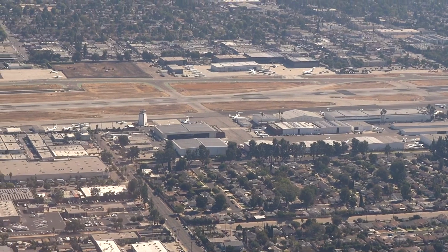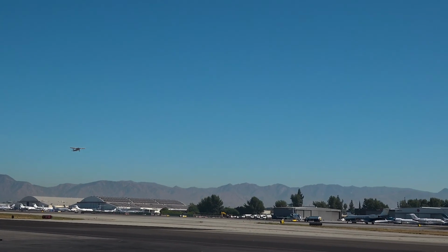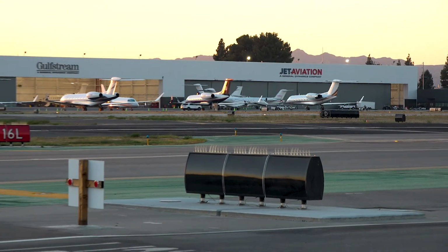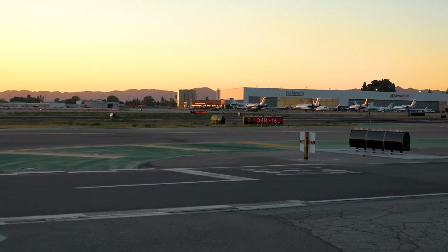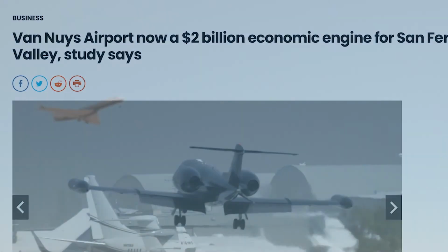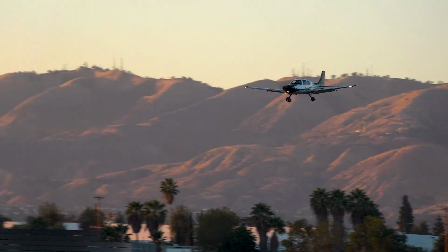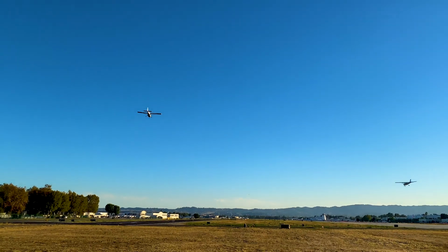Today, Van Nuys Airport is owned and operated by Los Angeles World Airports. Van Nuys Airport is a general aviation airport, which means all the aircraft are privately owned by individuals or businesses. Pilots can rent airplanes to fly, and travelers can hire pilots to fly them on private jets to anywhere in the world. Overall, the airport contributes $2 billion to the local economy each year. In fact, we are ranked one of the busiest general aviation airports in the world.